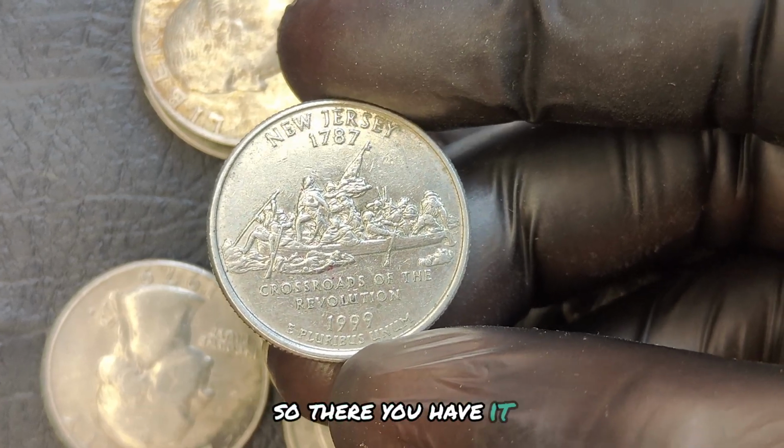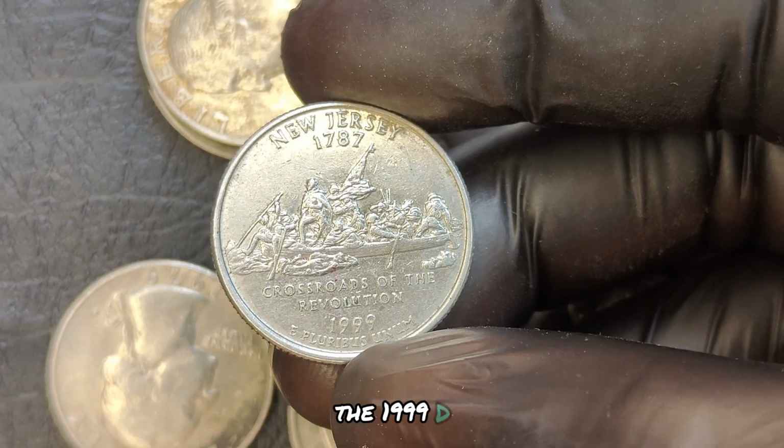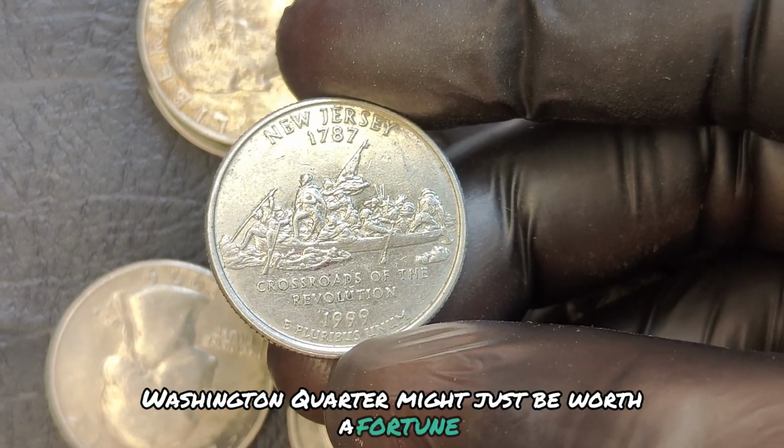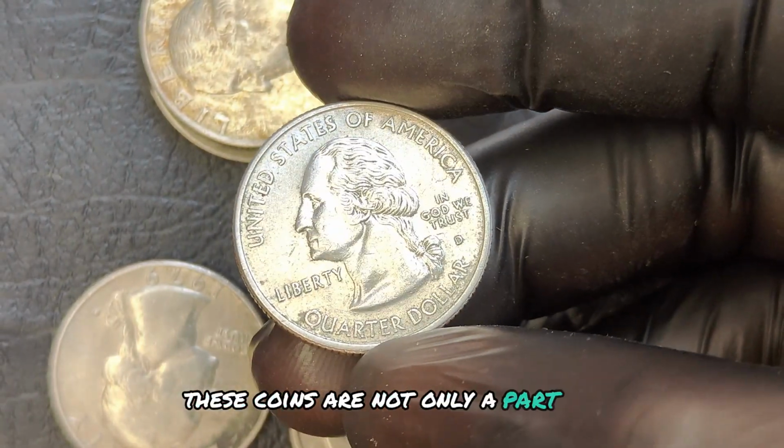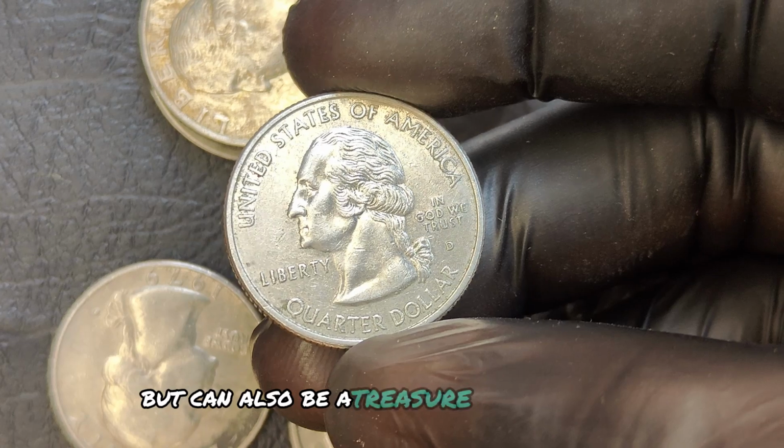So, there you have it. The 1999 D Washington quarter might just be worth a fortune if you have the right one. Remember, these coins are not only a part of American history but can also be a treasure in your pocket change.